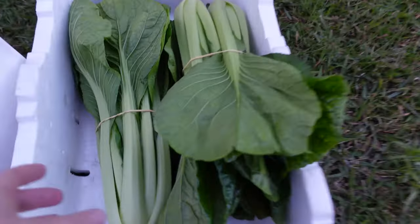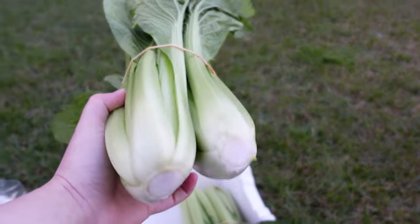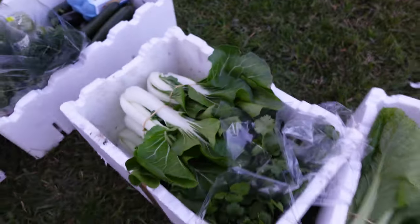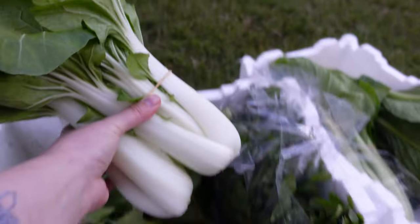So in the first box, we got some choy sum, which is looking amazing. Also got a few bunches of coriander. These usually sell pretty well, as well as some, oh, I think this is bok choy, not pak choy. Yeah, some bok choy.